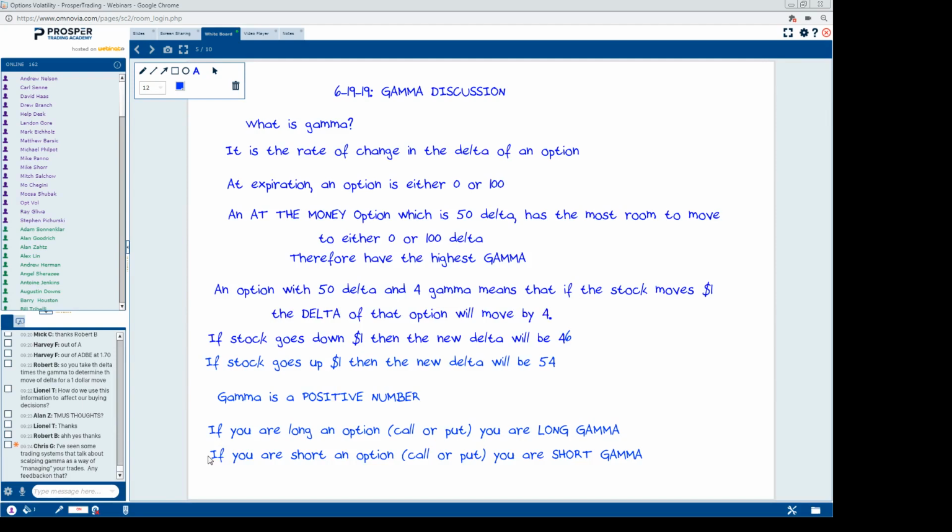Absolutely, Chris. However, that entails trading stock around your option position. We don't trade stock in here. But I will tell you, when I was a trader on the floor, I traded around my gamma every single day. I would scalp stock based on my gamma every single day.